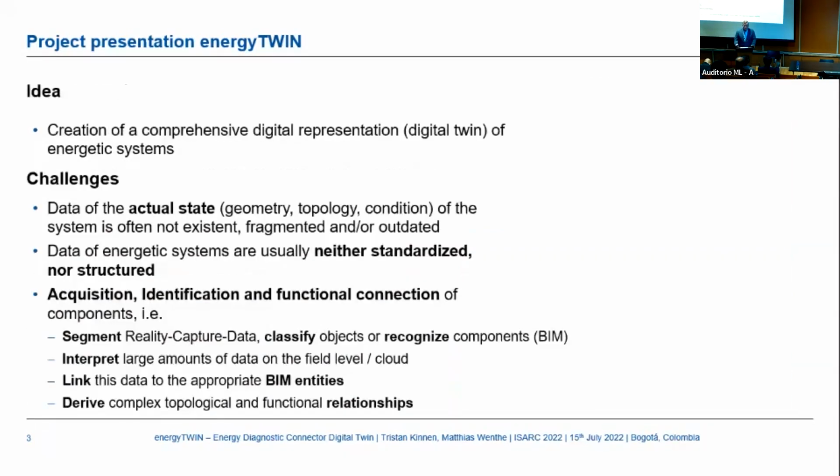So the basic idea is to create a digital twin of the energetic systems, and therefore we are facing a few challenges. First of all, the data of the actual state in terms of geometry, topology, and condition often does not exist, or is fragmented or outdated. As I mentioned before, another challenging task is that a lot of the data is usually not standardized or structured.